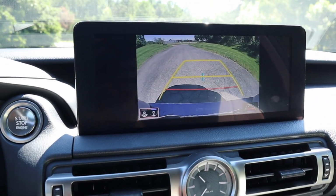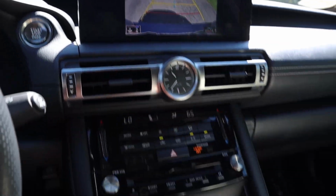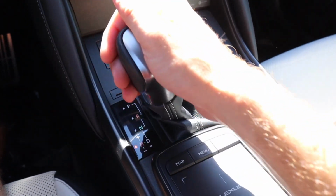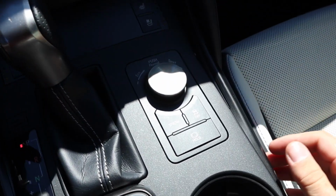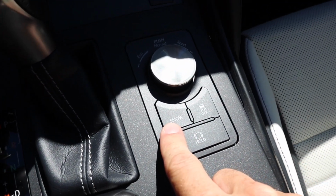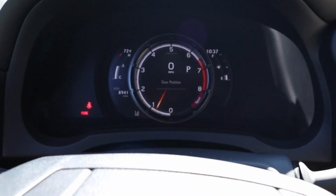And then by putting this into reverse, you get the backup camera with two different angles there and the guidelines. And then you have drive, and you can shift using the shifter or the paddle shifters themselves. Now over on this right side, you have the auto hold as well as a snow mode, there's traction control, and then this rotary dial for the different driving modes.